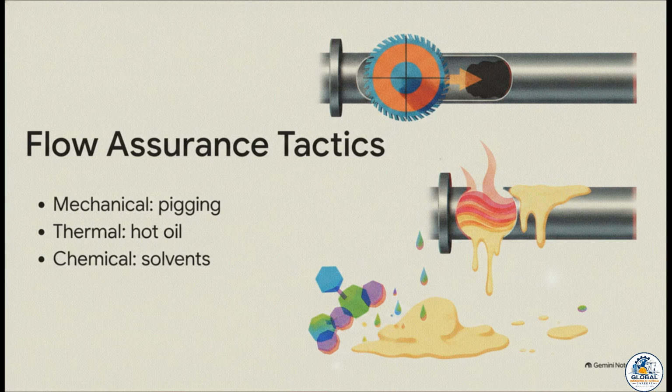First up is mechanical removal. This means physically scraping the wax out using wireline scratchers, cutting tools, or even sending a device called a pig right through the pipeline to clear it out.